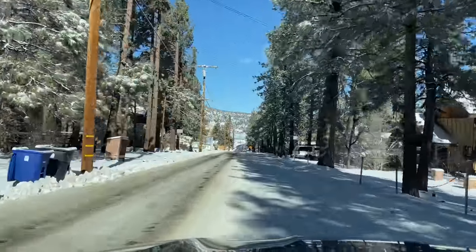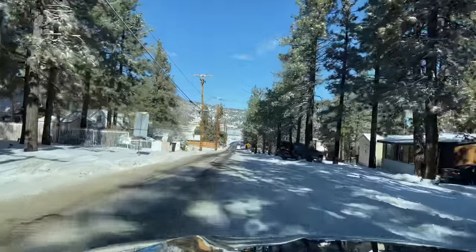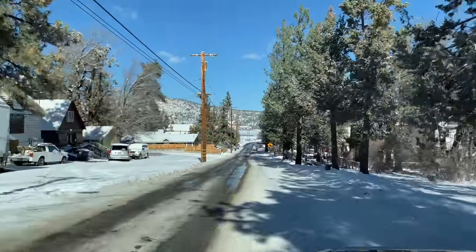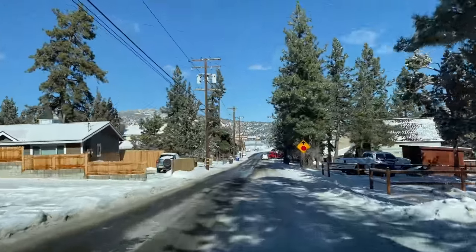I'm just leaving Sugarloaf right now, heading to Baldwin, and then I'm gonna head over to the dam and then back home. Okay, here we go. So we're gonna turn right here at Baldwin.